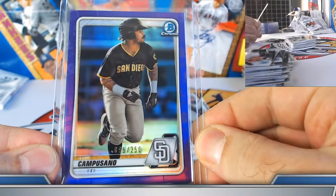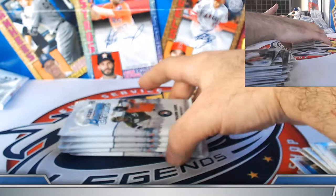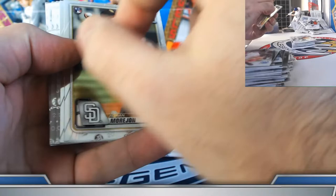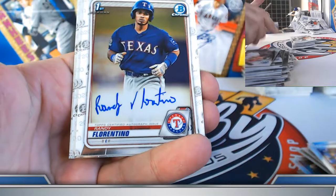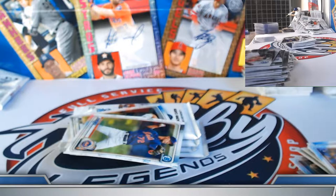/99/250 on the Campisano. All right, auto. See if we can squeeze one more color. And I'm being greedy, but now it's a base autograph. Okay, well, we tried. Super, super nice. Oh, there we go. Randy Florentino. Have not seen Randy. Put it on the board for the Florentino spot with this one. So, in that sense, we got some new guys on the board. That's on the top loader, not the surface. Oh, Florentino on the board with this one.